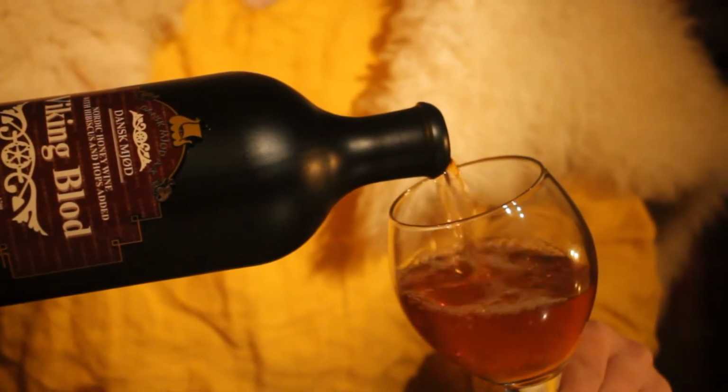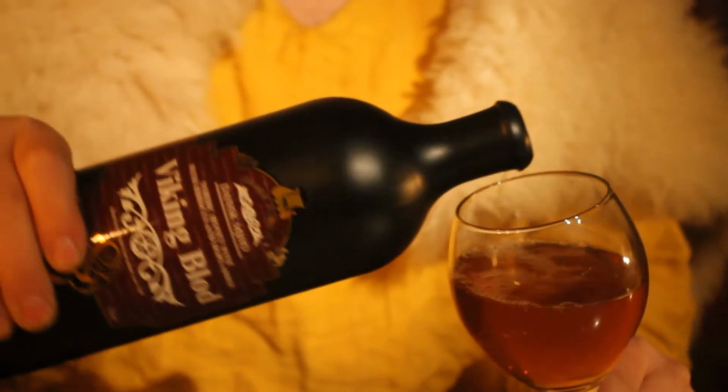Probably the easiest cork I've ever taken off a bottle. I love the production of these clay bottles. I mean, they're definitely not cheap, and that may factor into the price. Gonna get a nice big pour so we can see all of that color.